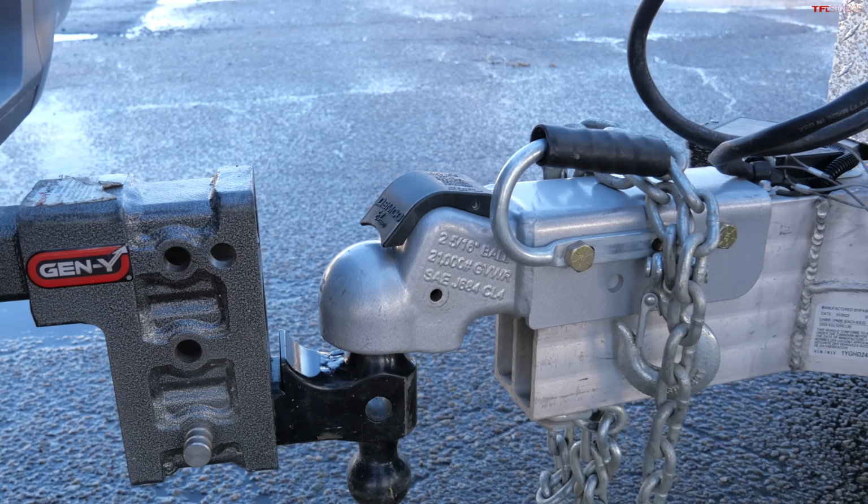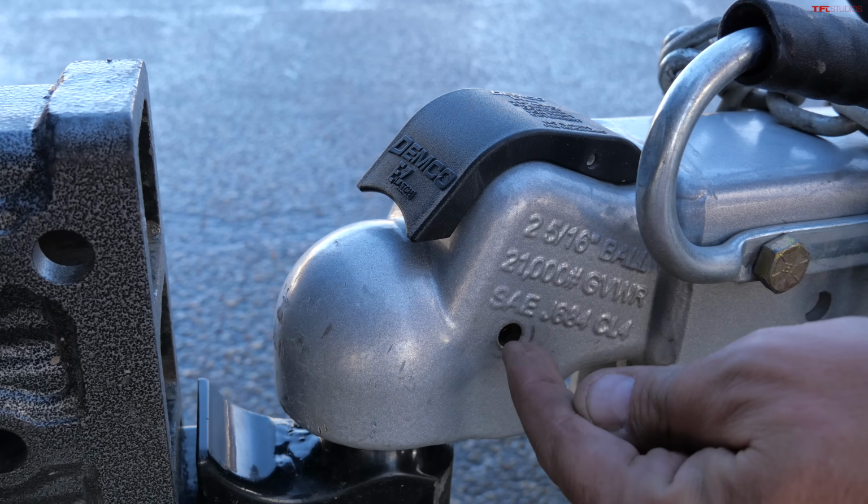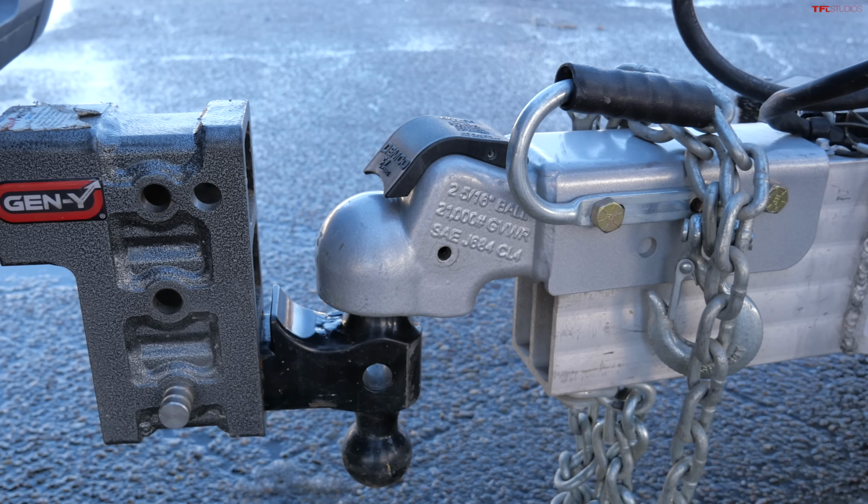Okay, the Demco coupler once again, super nice, auto lock. You could also put the locking pin through here for security. All right, it feels like the truck is squatting.